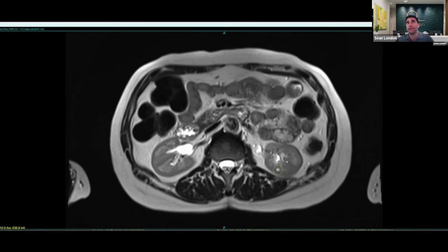The features that I'm looking for to determine if it has any concern for a malignancy or cancer would be any kind of soft tissue components within the cyst, because these are just fluid filled. But as soon as I see soft tissue in there, I generally send them for further workup because that's a concerning sign that it's a cancer.